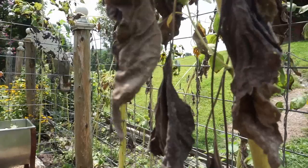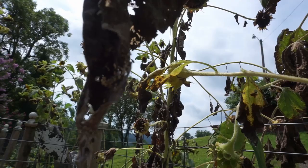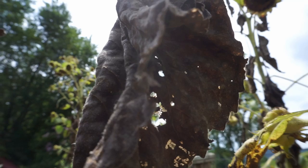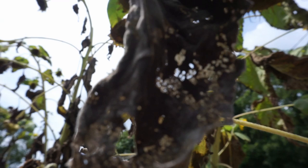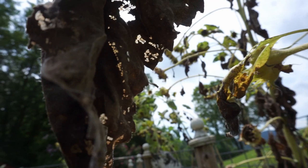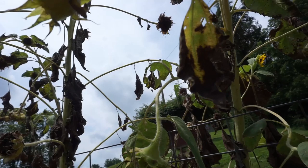But when you look at these leaves, they've accomplished their task. And you see all the design and beauty in that dying, shriveling leaf, that even as it fades away, still has a wonderful beauty to it. The lacy habit. Folding of the leaves. The different shades of color.